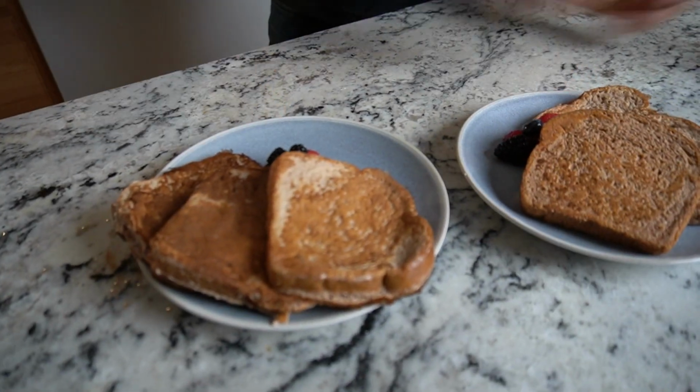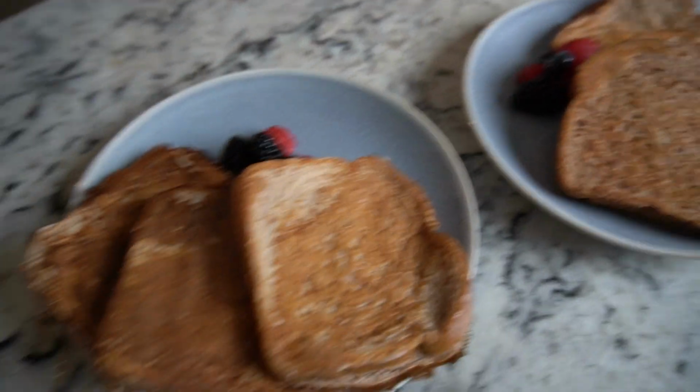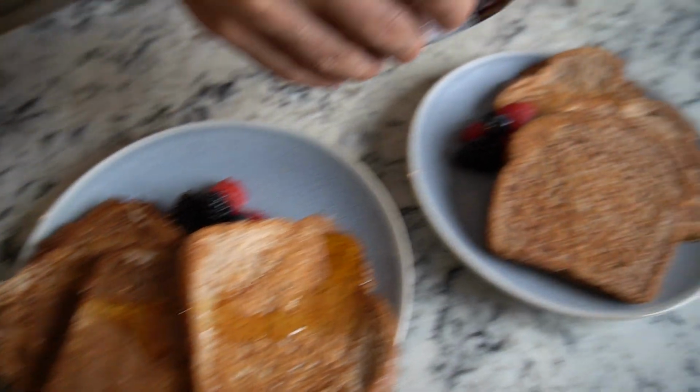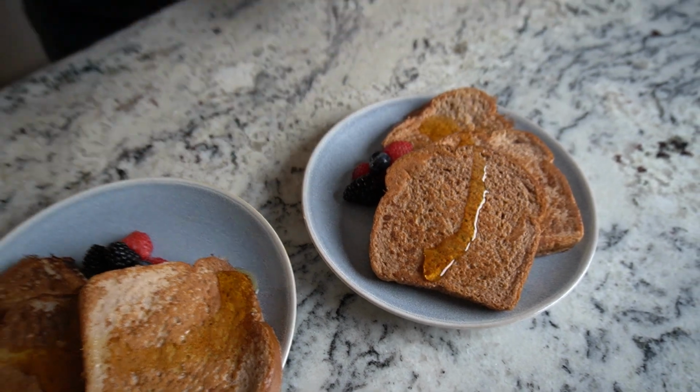And voila! Our French toast are done. We just need to pour a little bit of our maple syrup here and they will be ready to go.